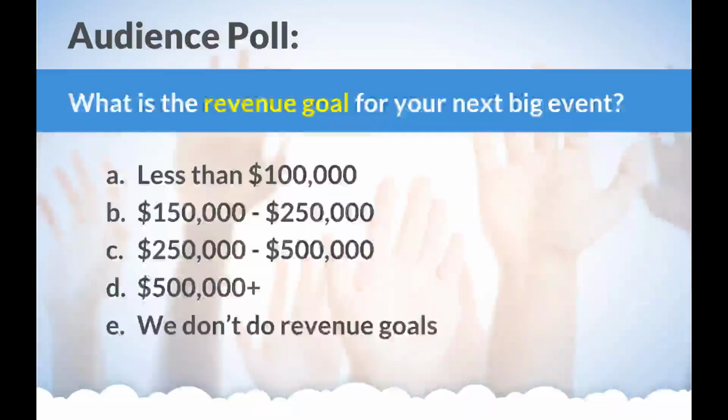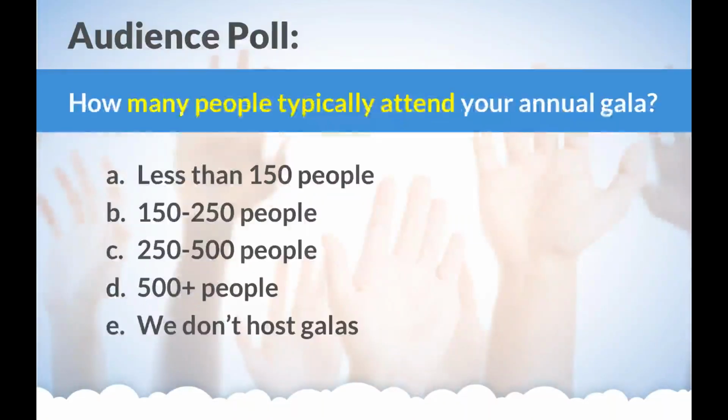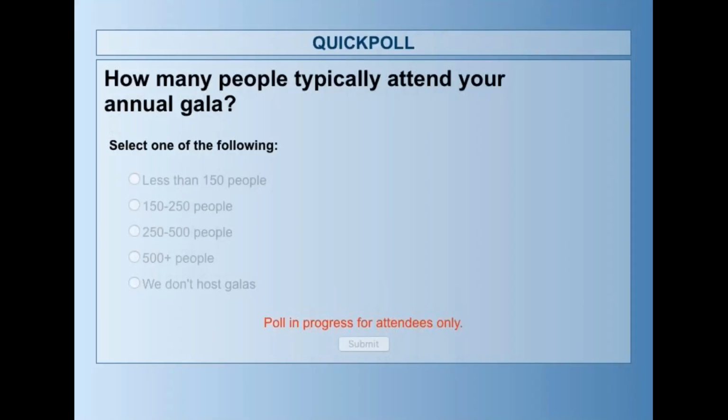And then I wanted to get one more question in here. How many people typically attend your annual gala? Is it less than 150 people, 150 to 250, 250 to 500, 500 or more, or you don't do galas? Maybe you have a signature event every single year where you might have a live or silent auction, and you have maybe a band or entertainment, and it's a good chance for you to get in front of those people. How many people do you typically have?